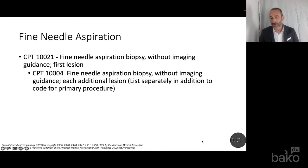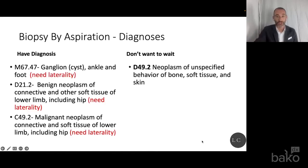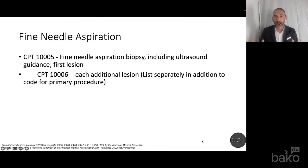This is fine needle aspiration without imaging. We also have codes for fine needle aspiration with ultrasound guidance. Especially with fine needle aspiration, it may be medically necessary to locate the thing that we are aspirating, right? And it might be medically necessary to use ultrasound. So a different set of codes. Fine needle aspiration with ultrasound is another common question in coding: I did the procedure and I used ultrasound. Can I submit the codes for both?